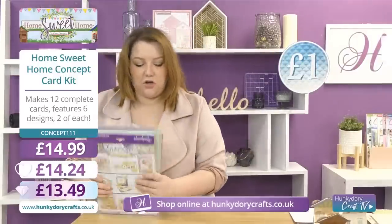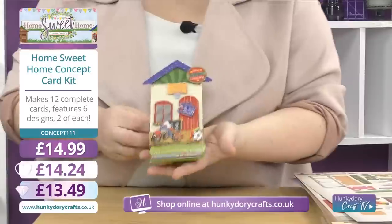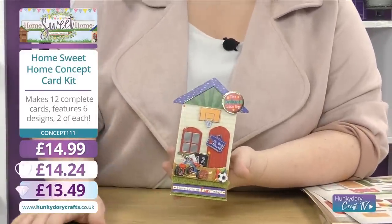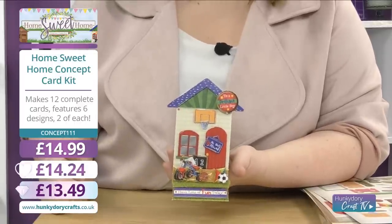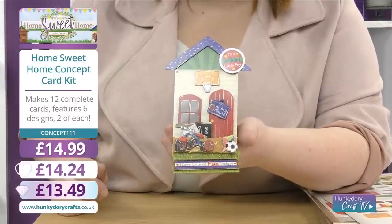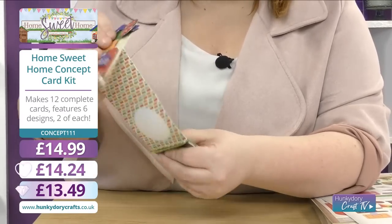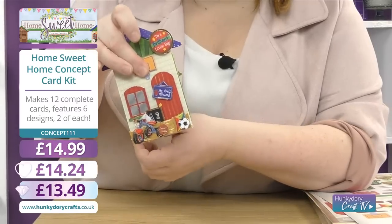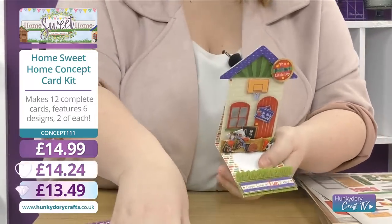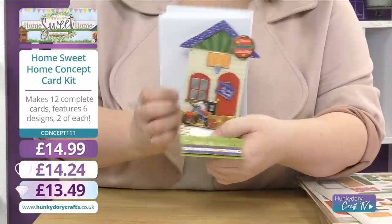So let's just show you how these are all made up as is. So to start off with, we have got this beautiful, almost kids' house, isn't it? This family definitely got kids. So on here, I'm gonna come as close as I can, we've got that beautiful scooter, the football. You can see how it folds up there, but it's gonna lie perfectly flat to fit into your envelope, which you also get. You get your 12 envelopes that are exactly the right size to fit in there when you fold them up.